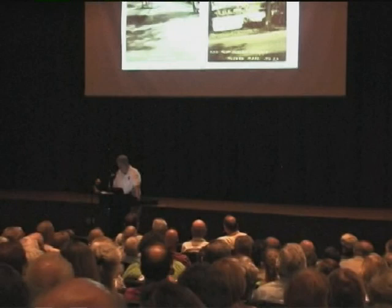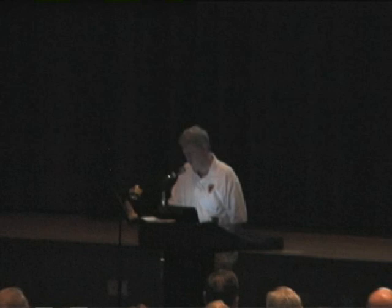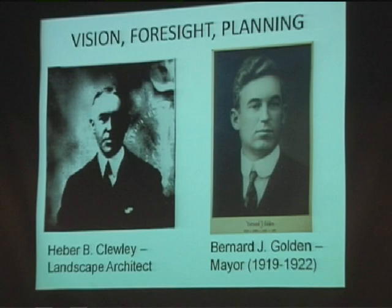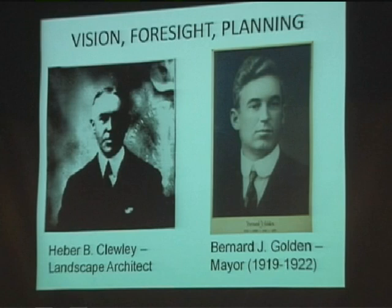And it was more vision and foresight and planning that went on after that by two people in particular. One was the mayor, Bernie Golden. I mentioned the former alderman, Bernie Golden, from East Woburn. This was his uncle. He was mayor for 4 years, 1919 to 1922. And to his left is a fellow, it's a terrible picture, I would admit. It's the only one I could find. Of a man named Heber Cluley, kind of an odd first name. It's not Herbert, it's actually Heber.